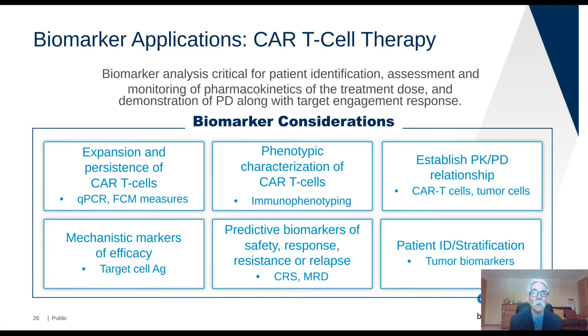Characterization of the response to the CAR T, immunophenotyping. Are we activating the appropriate immune response? The PK-PD relationship, so the engineered cells being the therapy, we're looking at those as well as the tumor cells that the CAR T therapy is targeted against to assess the level of the CAR T molecule as well as the response of the tumor cells. Are they decreasing? Are they increasing, et cetera?